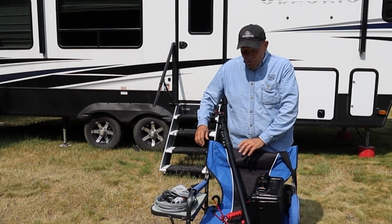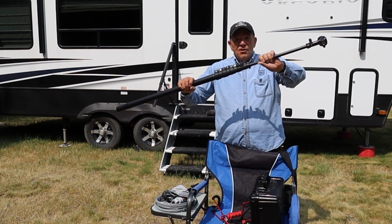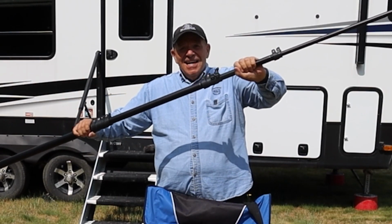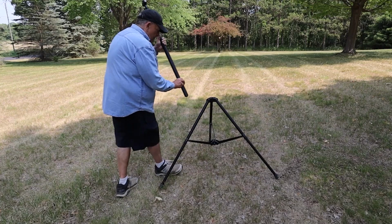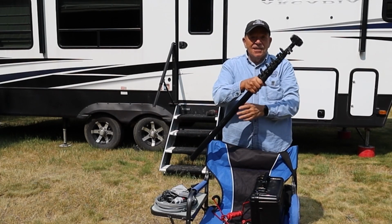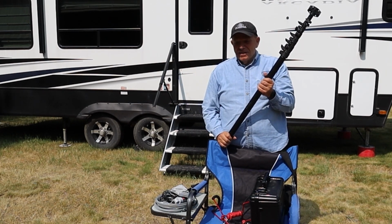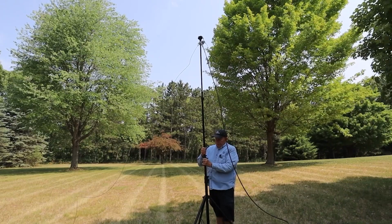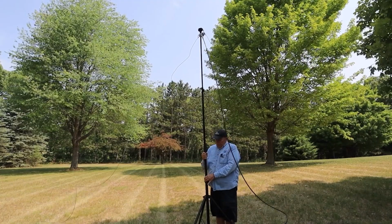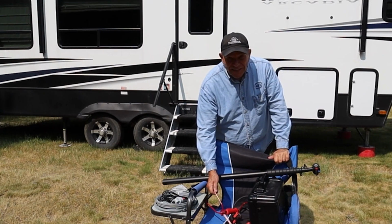Number one, I carry an expandable pole, a telescoping pole. See how that goes? This thing is basically 18 feet high, and I have a small little tripod I can put it in. And the other thing is I can bolt it to the back of the ladder on the 5th wheel, and I can also attach it to my truck or the motorhome I have. So this will get the antenna up about 18 feet at the center. But that's only part of it.